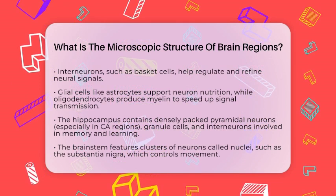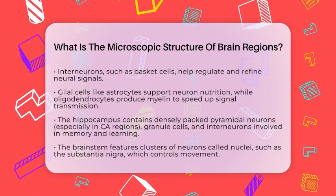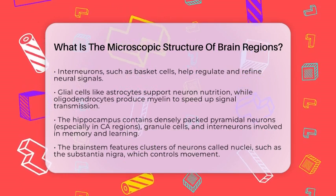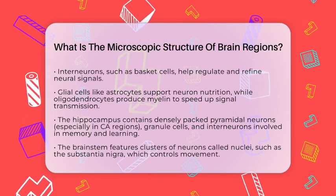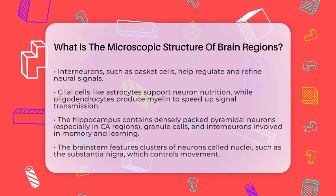In the midbrain and other parts of the brainstem, you find clusters of neurons called nuclei. For example, the substantia nigra has pigmented neurons involved in controlling movement. These neurons have large cell bodies and are surrounded by glial cells. Other nuclei, like those that control eye movements, contain motor neurons that send signals directly to muscles.